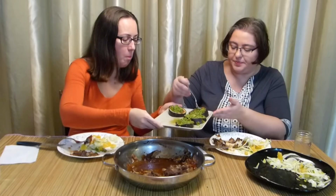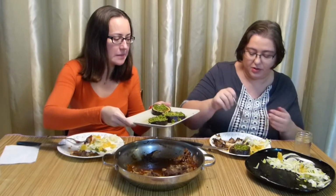The meat is just mouth-watering. So good. I'm seriously focusing on the flavors. So good. This is one of those dishes that need to be shared, I think. Can I have more eggplant, please? Of course. Thank you, honey.